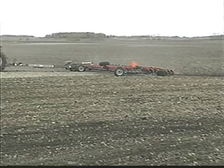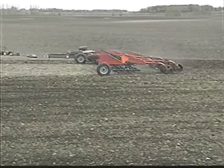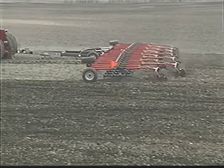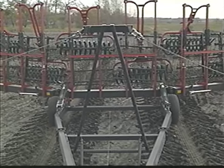The 95 can also be used as a light chemical incorporation tool. In fact, you can order the single axle or walking beam configuration for added flotation. Folding into transport is conveniently controlled from the cab.